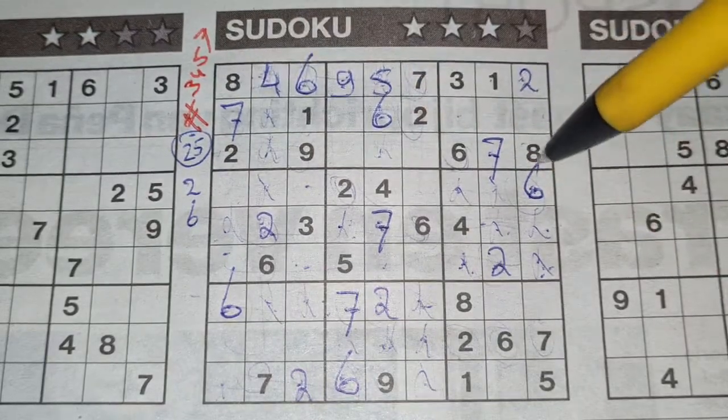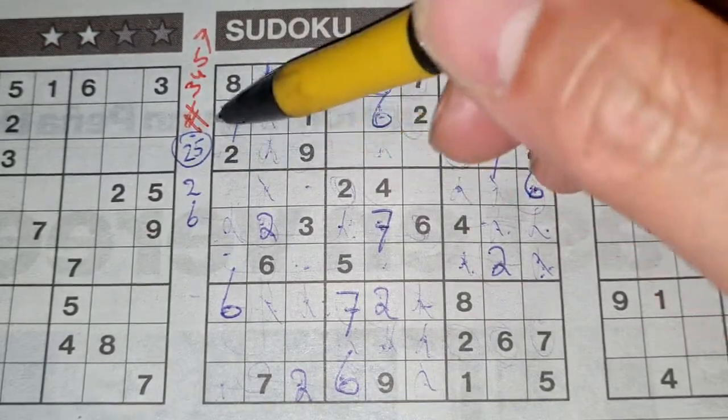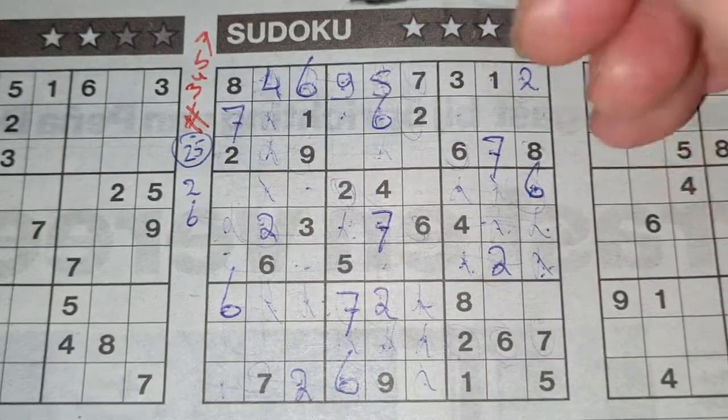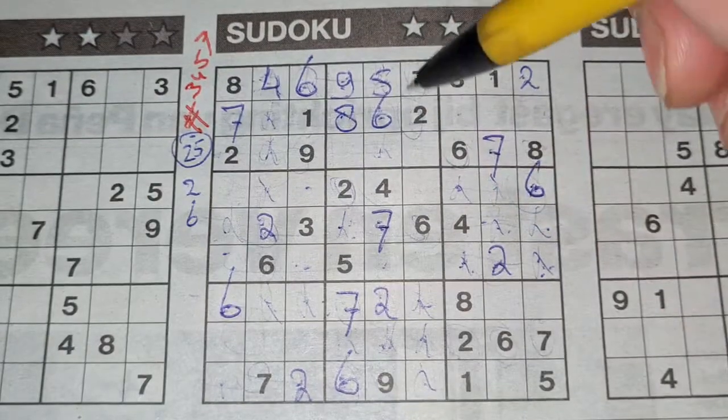8 in this row, 8 in the middle row, in the third row. So the row between the second row, the only place for the 8 should be there.